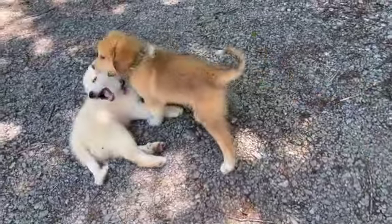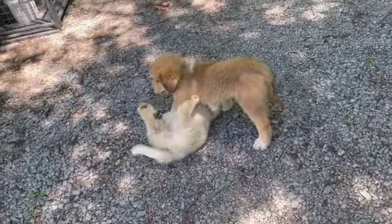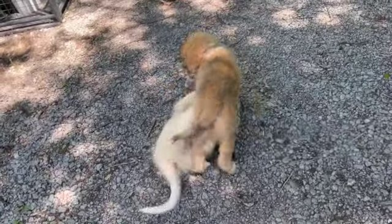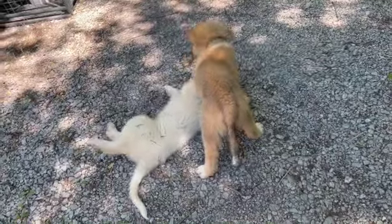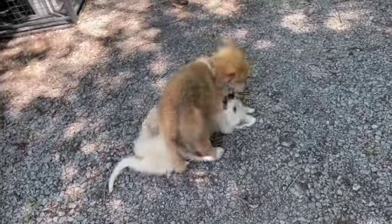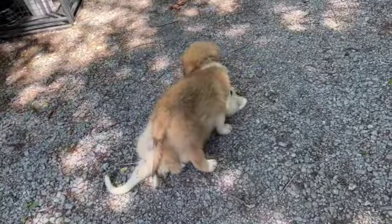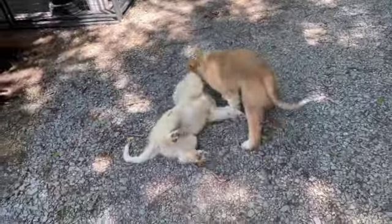Always playing. At least today they're not as muddy as they have been, but it's a tiny bit cooler today, so they don't feel like they need to give themselves a bath in the swimming pool and then roll in the dirt. So they are always playing. So I just thought I would share that with you, what Shawn has been up to.